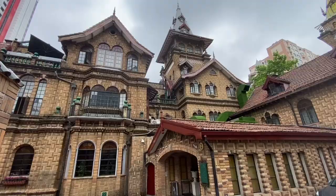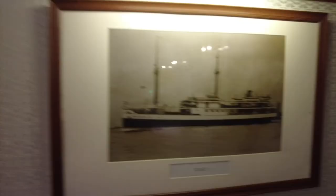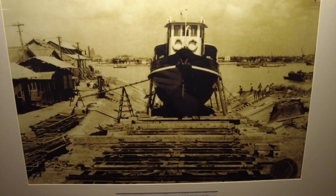The design is obviously very Scandinavian, but also has some Chinese elements too. And there are also elements of shipping, because this family is heavily involved in shipping and shipbuilding. And you see old photographs throughout the property.